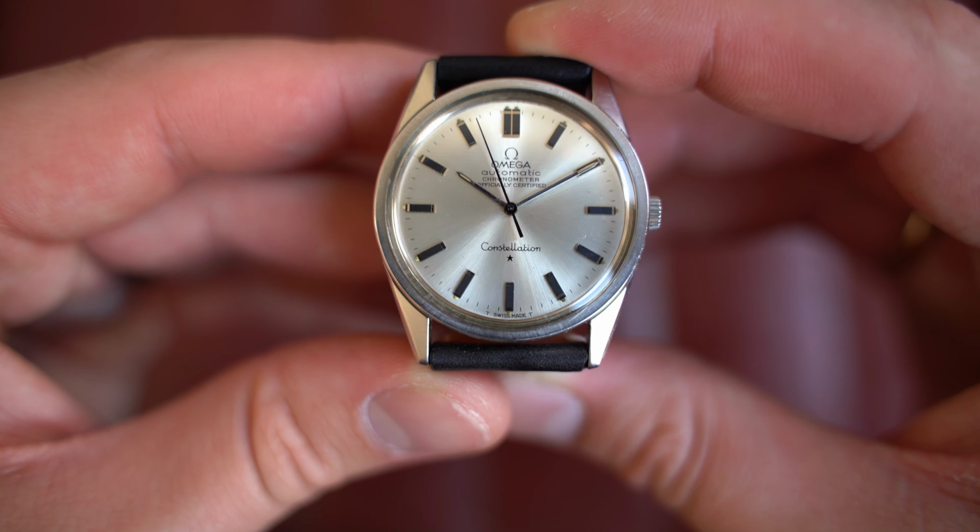Inside, beating away on this movement is an automatic Omega caliber 712, which is one of Omega's thinnest, and I think still might be the thinnest movement they've ever made. So a very, very cool movement, and especially when you look at the side profile, this watch is incredibly thin. Not too dissimilar from the strap it is on.